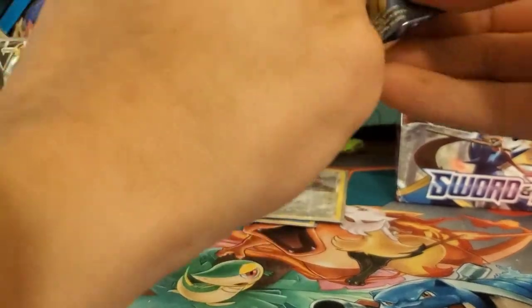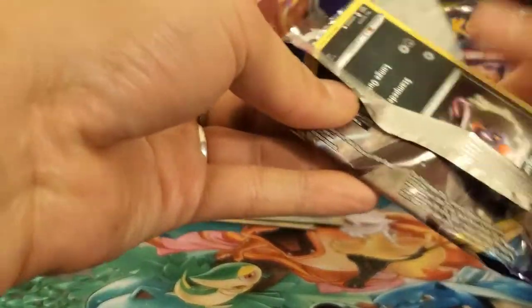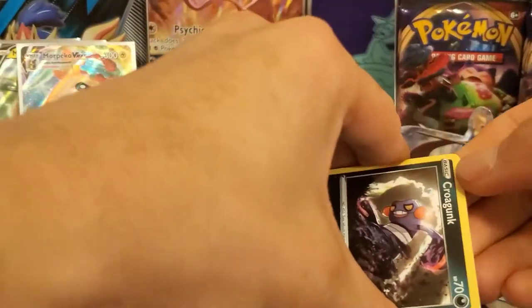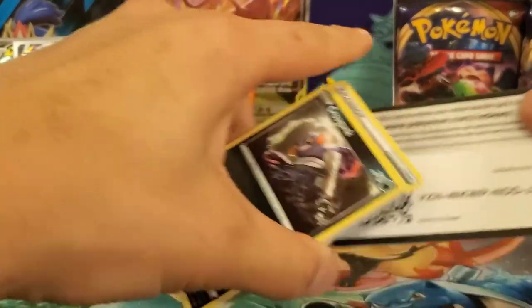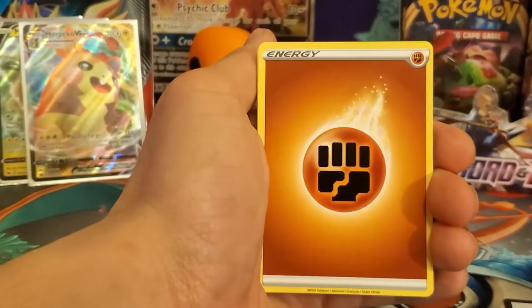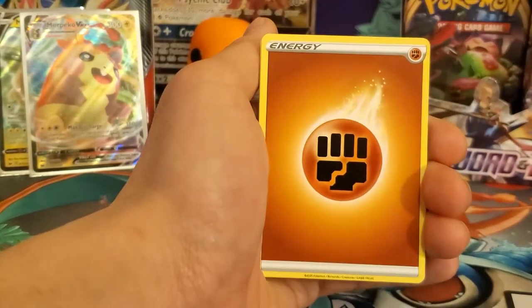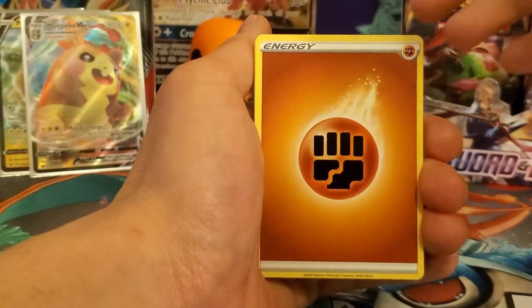And this booster box alone will have 330 plus bulk cards, probably. And actually a little bit less because energy don't count. So this booster box will help towards another booster box, all the bulk that I don't need.